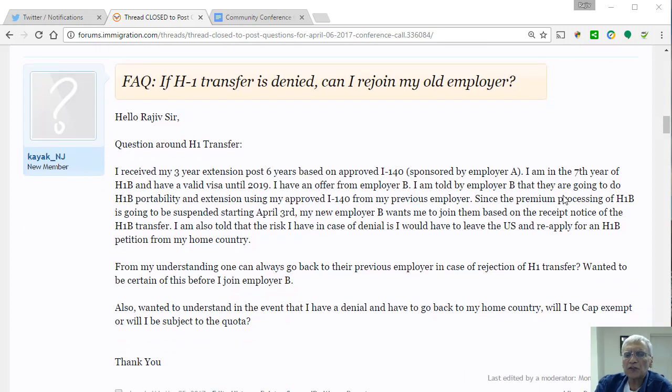So the question here is, because there is no premium processing, I want to go from employer A to employer B using AC21 portability. If for some reason the portability doesn't succeed, my second case is denied 6 months later, now I have been working for employer B for six months, can I switch back to employer A if they have not revoked my H-1? And this question was answered in the affirmative by USCIS. They said, yes, you can.